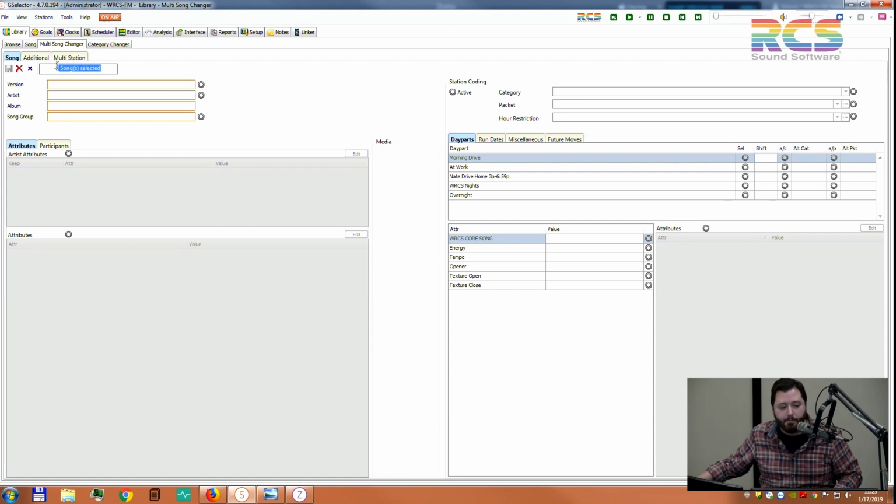Why is this very important? Because we know so many people that call support and they highlight their entire library and they change a category for 2,000 songs. And they call us and they say, Nate, I changed these 2,000 songs. What am I going to do? And I said, do you take a backup? And they go, no.